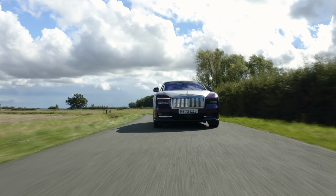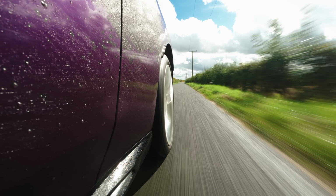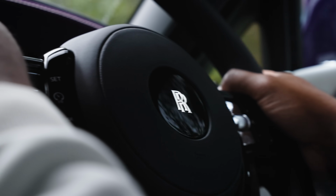Mostly though, in the Spectre, going quickly is pretty pointless. You don't feel the need to drive it on the enormous door handles. It's far better to take it easy and enjoy the extraordinary refinement.